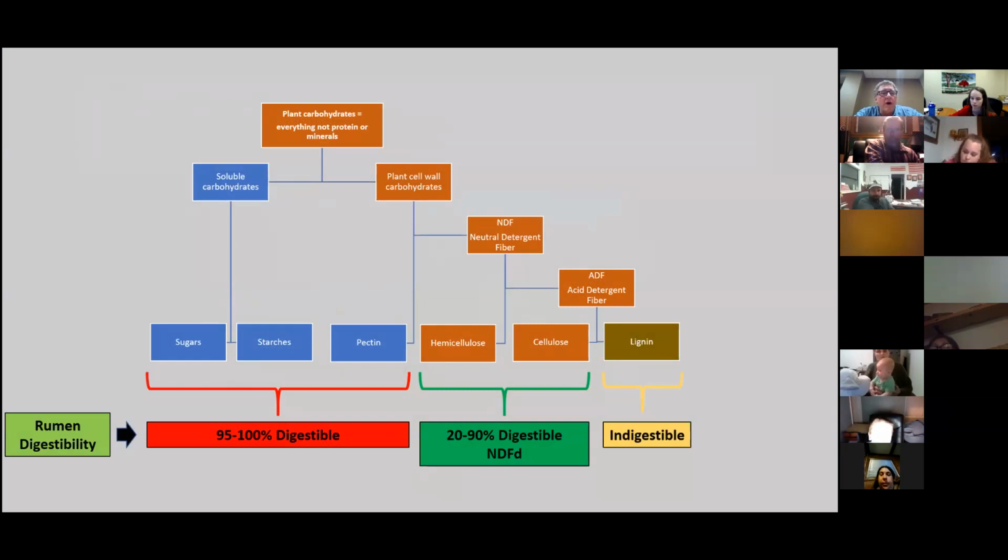Just a quick thing, don't memorize this at all. We're going to be talking a lot about the quality of plants at different stages of maturity, and how the animal in their rumen ferments these plants. The carbohydrates are everything that's not the protein or the minerals in these plants. Some of those carbohydrates are sugars and starches, which are easily digestible, and pectin also, which is a glue that holds these cells together. Those are very digestible, readily used in the rumen and by the animal.